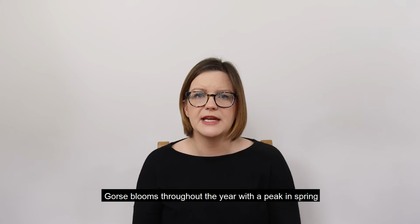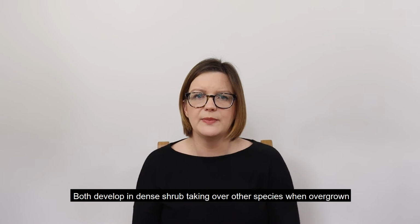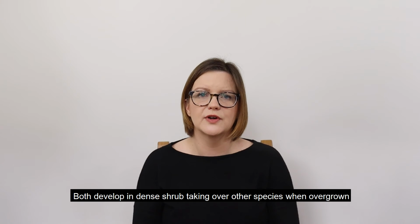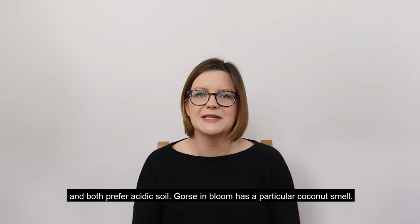Gorse blooms throughout the year, with a peak in spring, whilst western gorse blooms mostly between July and September. Both develop in dense shrub, taking over other species when overgrown, and both prefer acidic soil. Gorse in bloom has a particular coconut smell.